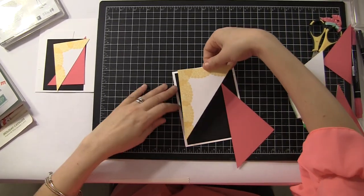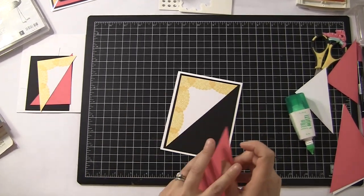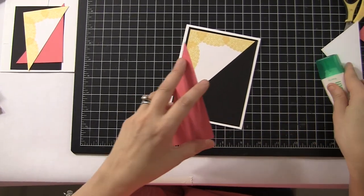And while I'm layering this up, I have to tell you, I have had the privilege for a couple of years to organize the Ronald McDonald House charity for the Stampin' Up!